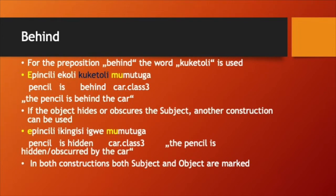And we have the preposition behind. Here we use the word kukitoli, like in the sentence epensili ecoli kukitoli mumutuga. Mutuga means car, and it's a borrowing from Swahili. And here we have mumutuga, which means the car. The sentence means the pencil is behind the car.